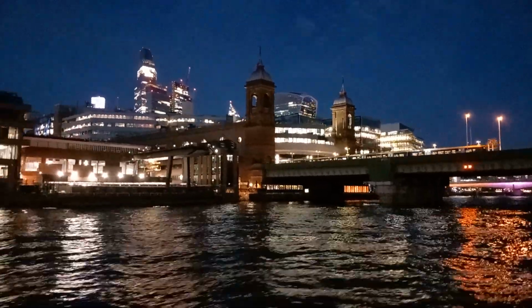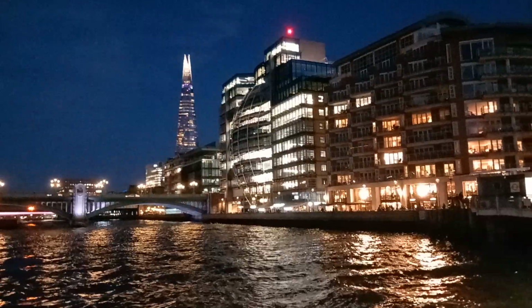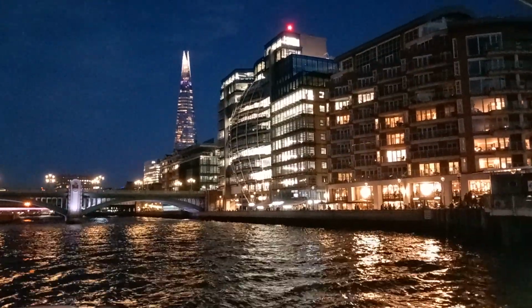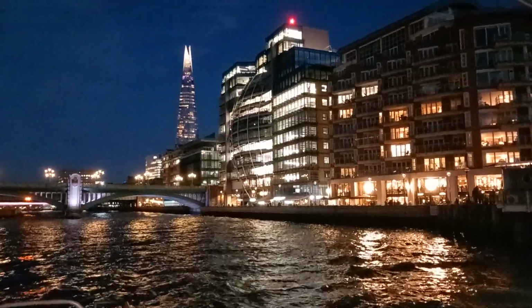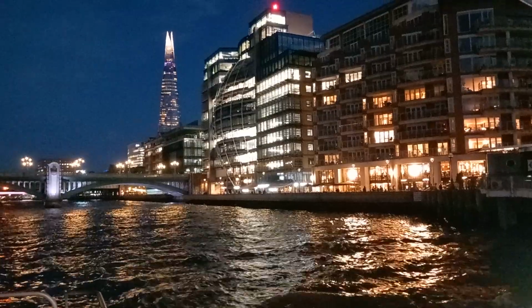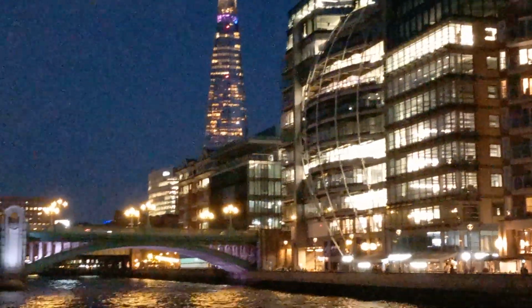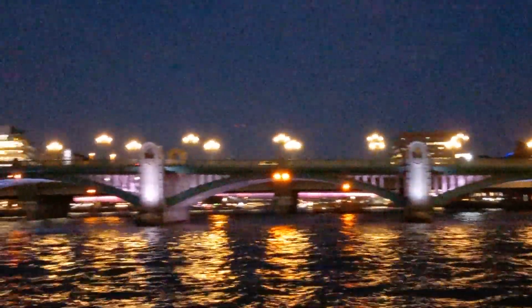There's Cannon Street and the City of London behind it. The modern day glories of the South Bank. I tell you though, this particular part of London has a long and fascinating history as well. Yes, Southwark and Southwark Bridge.